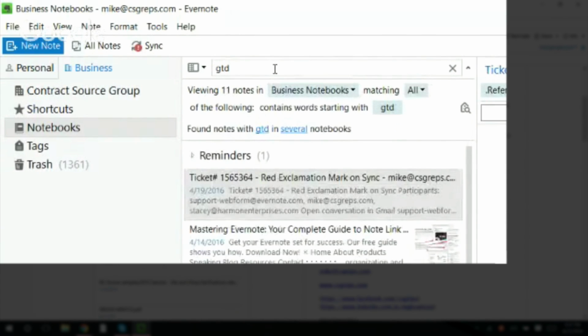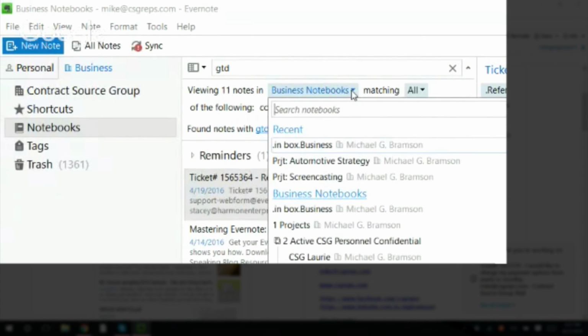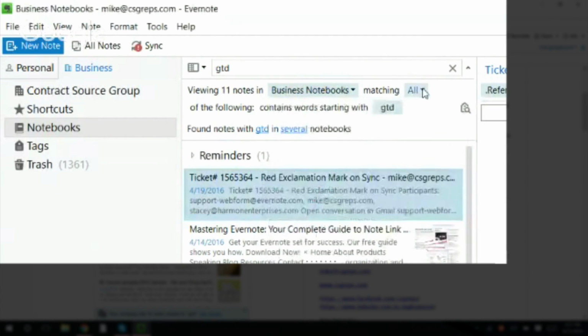So you can see here it says it's viewing 11 notes in business notebooks, which is because you're on the business tab. You probably could change that to be all or personal, is my guess. So do you want to click on that? Yeah. No. Wow, you can't do all. Well, here, look at it, matching all or, well, no. Does that mean you can't do a full account search?